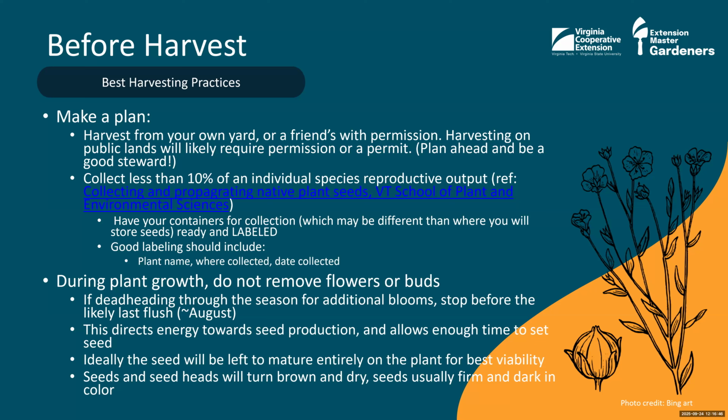A primary motivator for collecting less than 10% is to leave those seeds for the wildlife, mainly for birds and squirrels, and so that the plant itself can reproduce and grow another population.